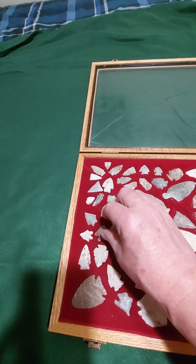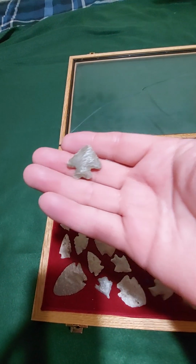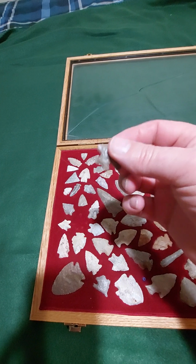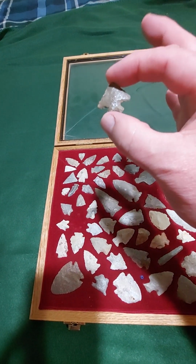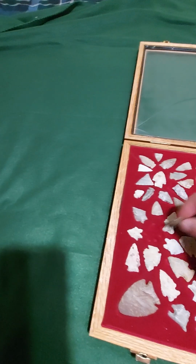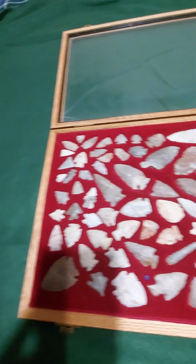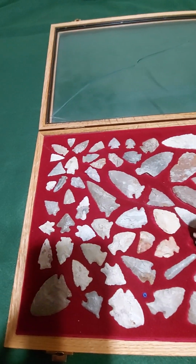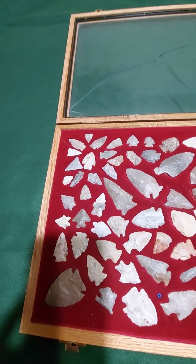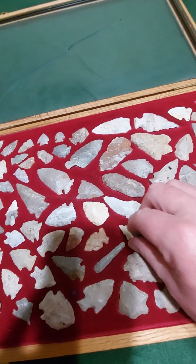This is probably one of my favorite points. Right there is a little Lake Erie bifurcate. Beautiful little point there. That's probably one of my favorites for artifact collecting. Here's another nice little bifurcate right here.